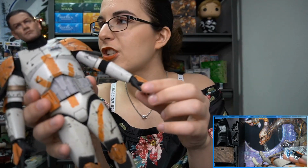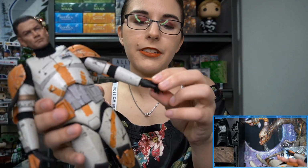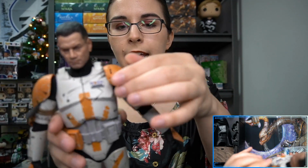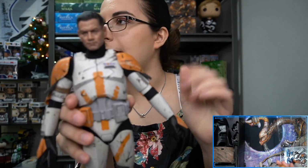All right, and then, of course, these hands do move. The only hand that's not movable is the one with the hologram. All right, let's check the other arm. We got the wrist articulation, elbow. All right, not as prone to popping as the other one. And again, the shoulder piece does move side to side.